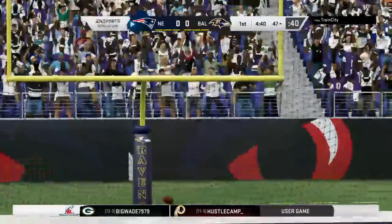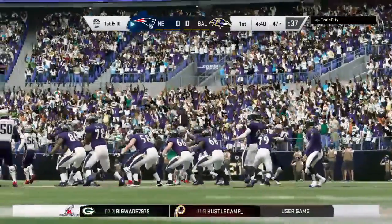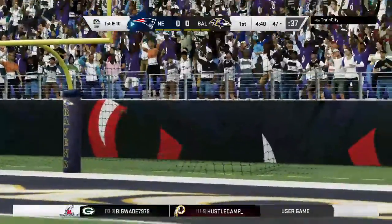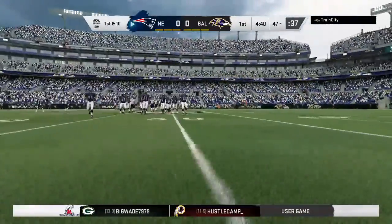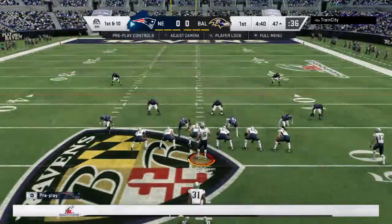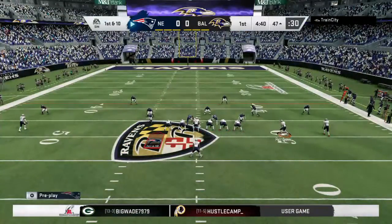And off the crossbar, no good. A sensational effort from that distance, but rejected by the bar. And this will remain a scoreless game. This offense got to be loving this. After the long missed field goal, they'll take over on the other side of the 50, 1st and 10.